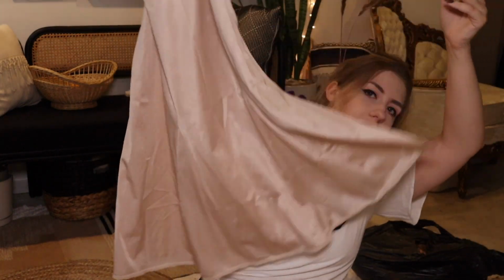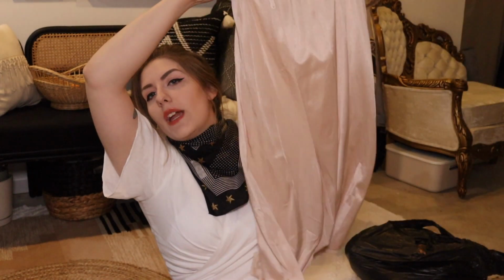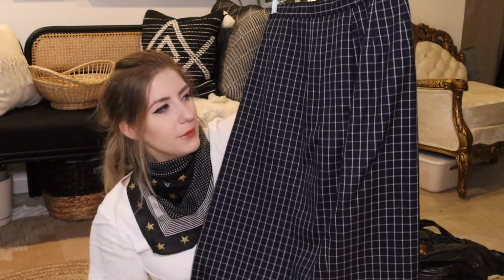I mean, you could see that. This is flowy. Like, I'm going to show you this two-piece set that I have. Oh my god, it is so fantastic. So this is nylon and wool, and it doesn't have a brand that I can see. This is the skirt portion.